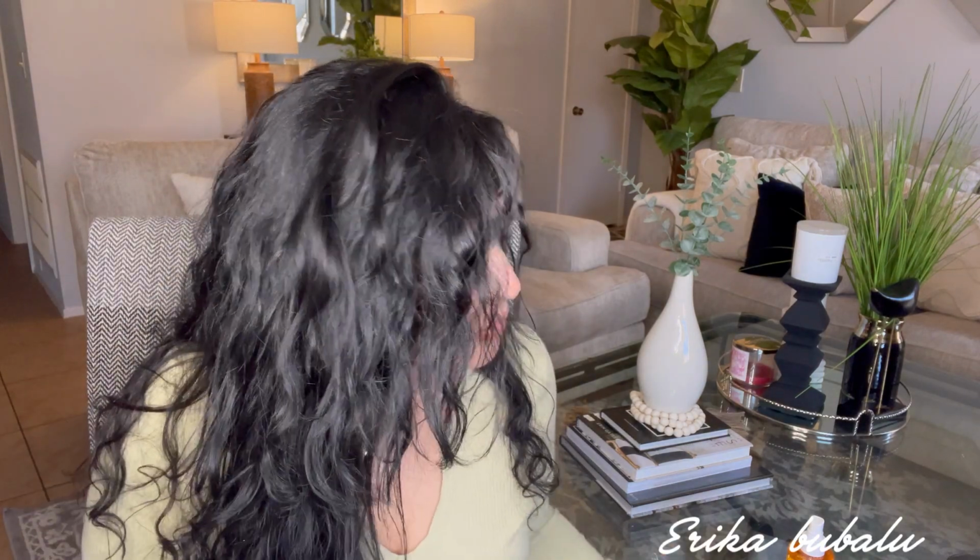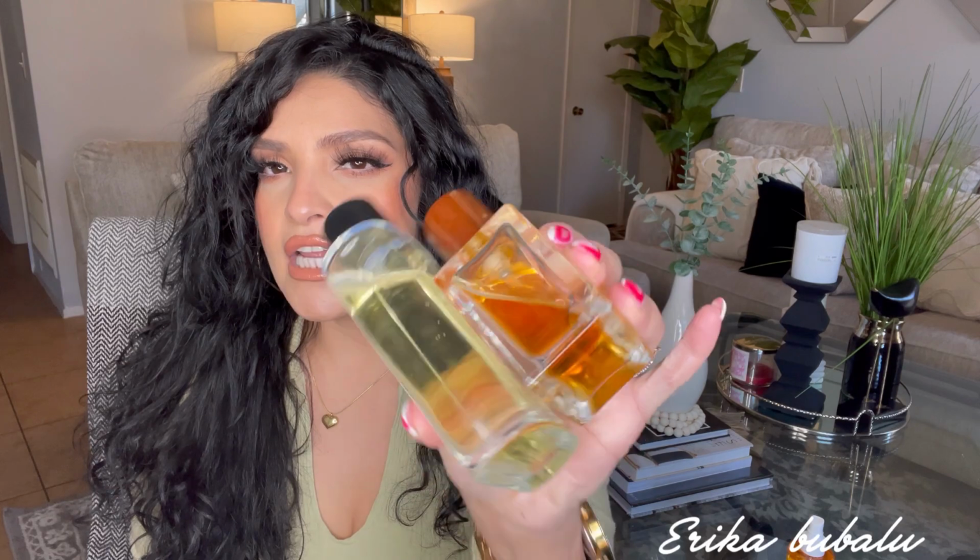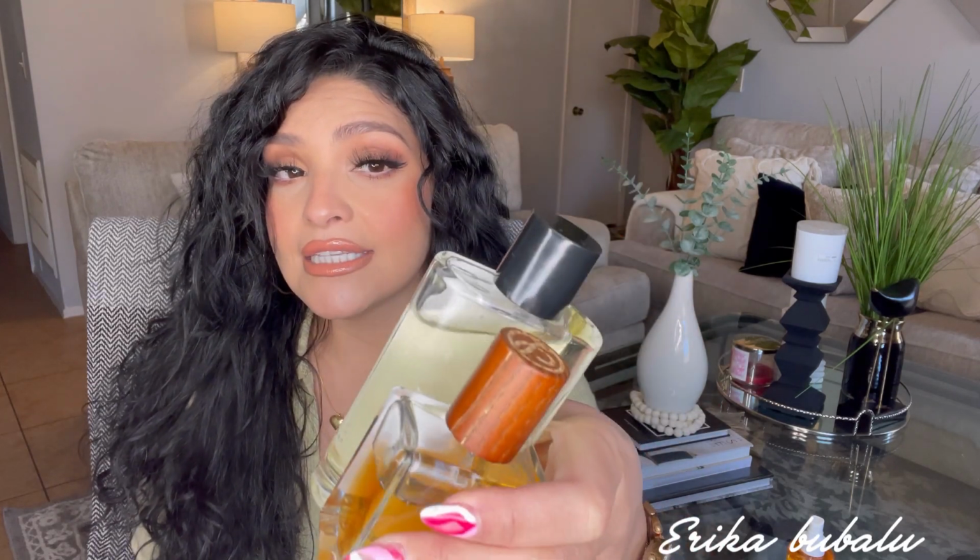And you guys know what? Even though this is a very sexy combination, I have been using this in the day, and it lasts all day long, you guys. This combination lasts all day. I mean, all of my fragrances that I'm going to show to you guys have lasted. I'm not editing anything out today, okay? It is what it is.